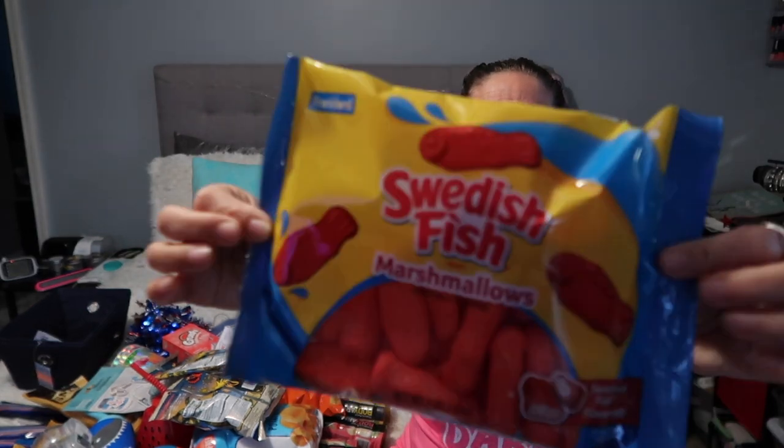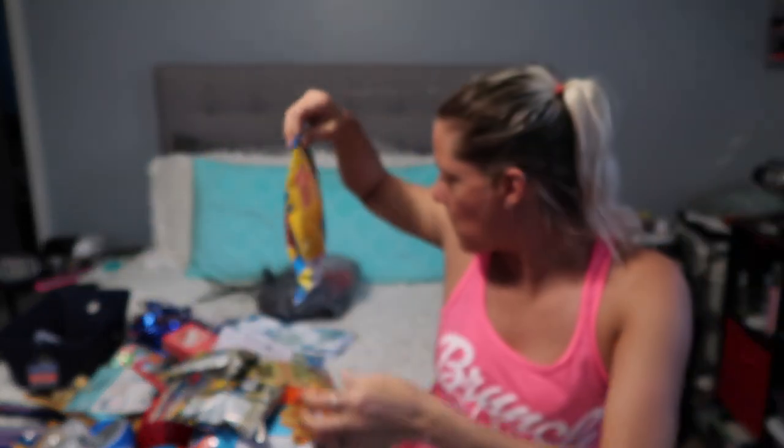These did not come from Dollar Tree, but they're in the bag. I think they came from Walmart. They're Swedish fish flavored marshmallow. Not from Dollar Tree though.